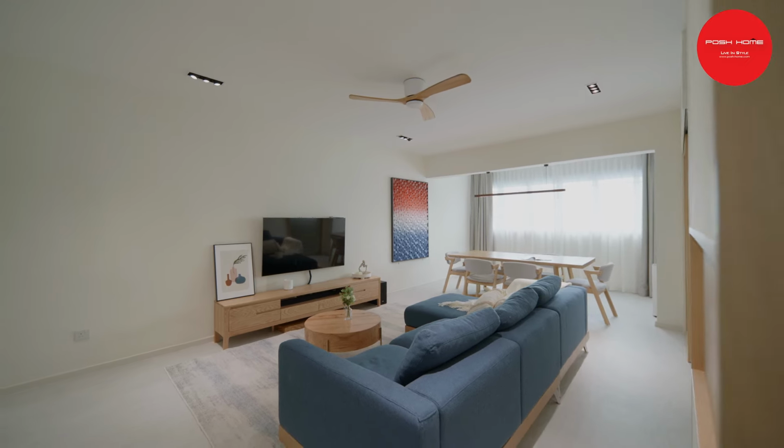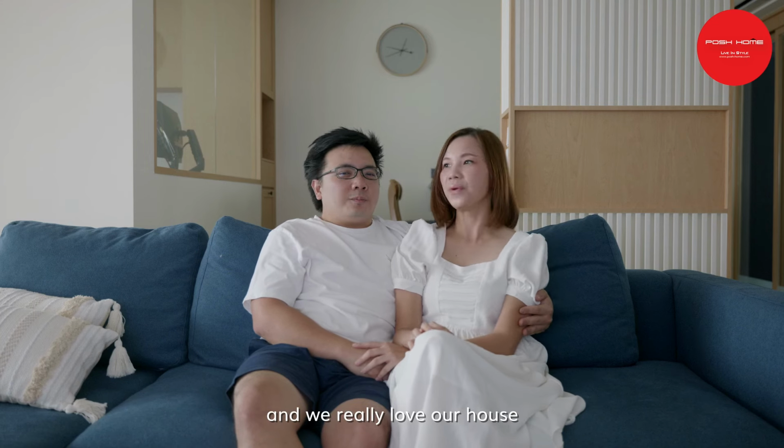Everything works really well together, and we really love our house.